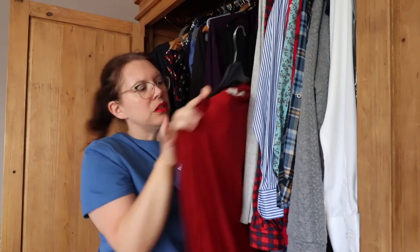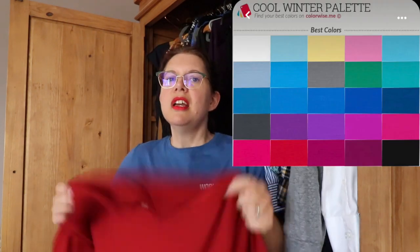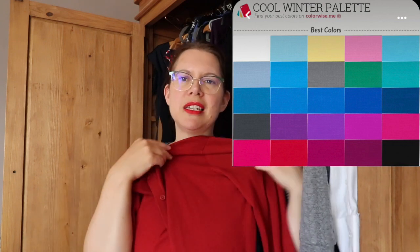Now this one, this isn't the right red. So I mentioned my colour palette, so I'll put that on screen. Some, like a pillar box, a bright red, but not a rusty red. I would say this is a rusty sort of red. It has that yellowy undertone, so it's a warm colour rather than a cool colour.